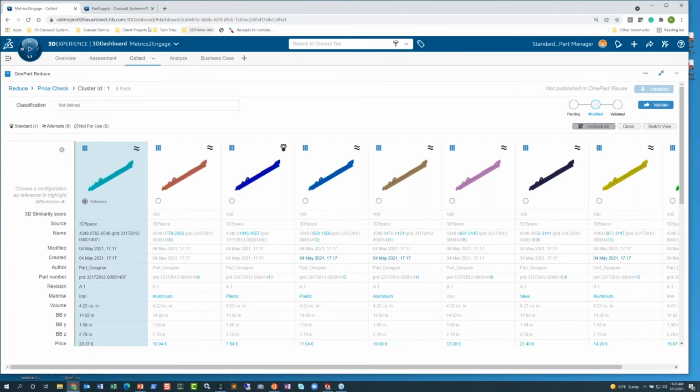We can also set up classifications. These look like they're seat rails. We could do a classification mechanism, which will show up as the engineers do searching for it in a taxonomy classification library to allow them to quickly narrow down parts when they're doing a part search. And we'll show that in a little bit later. Okay.